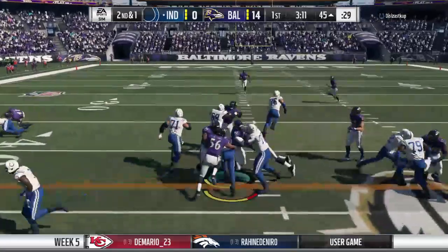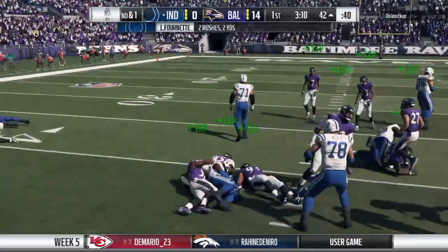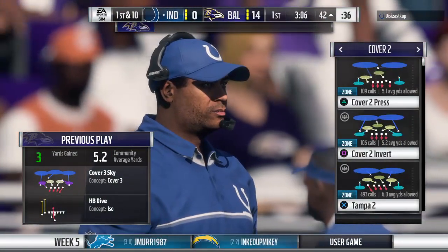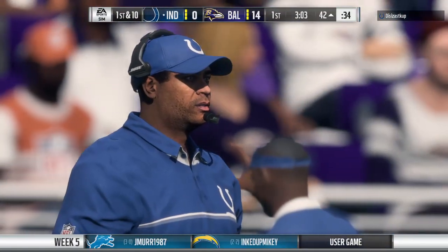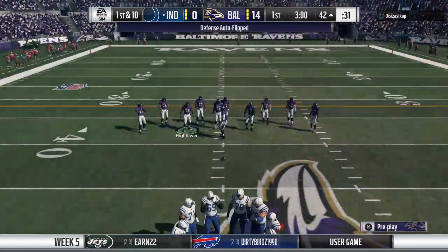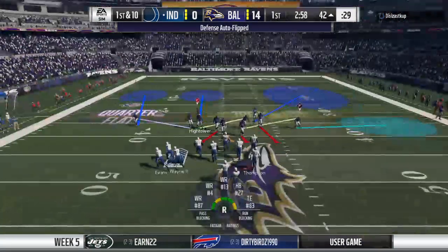On second down, here's Fournette. And this time he's able to take it down to the 42. Give him 3 yards and a fresh set of downs. 2nd and 1 and people want to run the football. This is where every back in the league is supposed to do exactly what we just saw there. Pick up the first down.